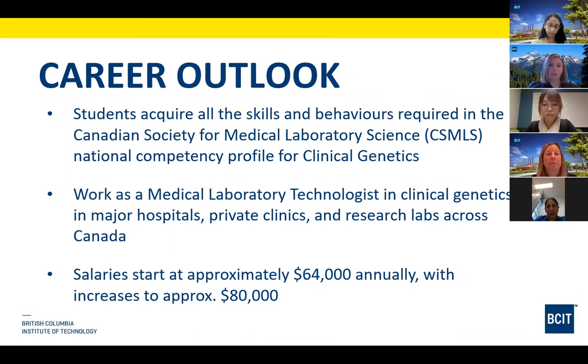Some will do genetic testing. There are some techs that work in research, I would say not a lot, but that is an option for you. But most of the time our students land in larger centers, hospitals, private clinics, that type of thing, where genetic testing is occurring.